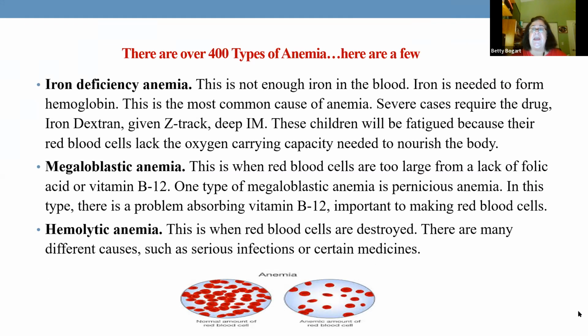But usually it is some sort of drug, whether iron dextran. And remember, this is an iron injection. It burns on the skin, and it also is a deep golden orange brown. It will stain the skin. So lock and load Z-Track and lock it in, deep IM, and that will help those children come back from it. Megaloblastic anemia is when you're lacking your B12, and then there's a problem with absorption of nutrition.